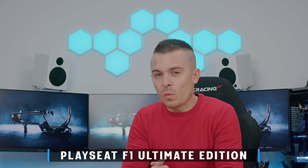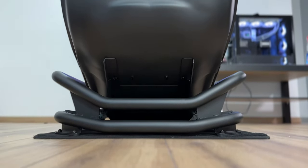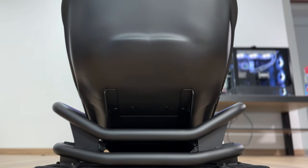So today we're going to talk about the PlaySeat F1 Ultimate Edition. They changed the name, but I don't know why, and I'm not going to go into those details. Specifically, we're going to talk about that seat, that sim rig, and it's quite interesting comparing it to the other F1 seat. First of all, you have a complete roll bar going around you, and it really does look nice. But it doesn't have that pole right in the middle of your legs that might get in your way while driving.